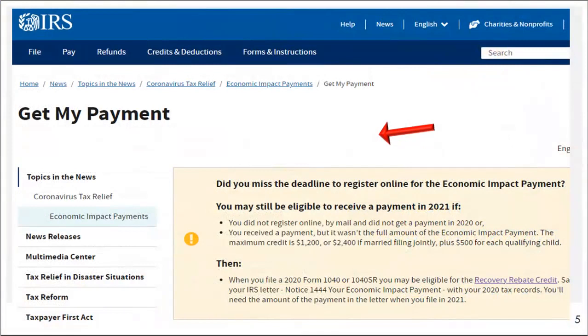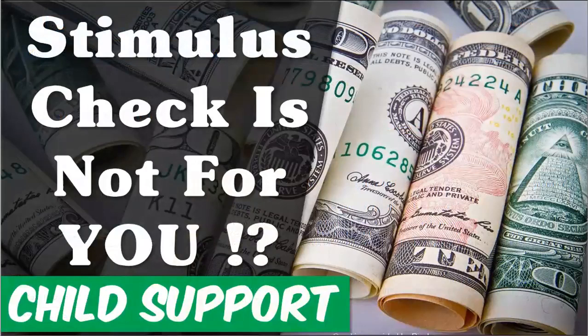If, for example, you did not receive this second or the first stimulus check, the IRS has a location on their website called Get My Payments. All you have to do is go to the search engine, type in irs.gov, and then look for Get My Payment. We did a video called Stimulus Check Was Not For You, and that was more related to the first stimulus check. But there's a provision in this appropriations bill that talks more to how you can recapture the first stimulus check if you did not receive it.